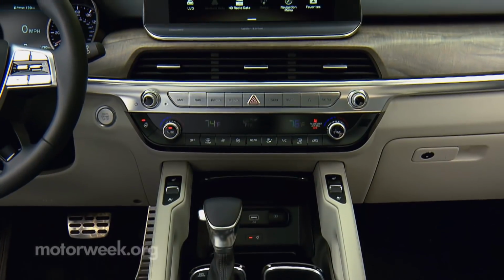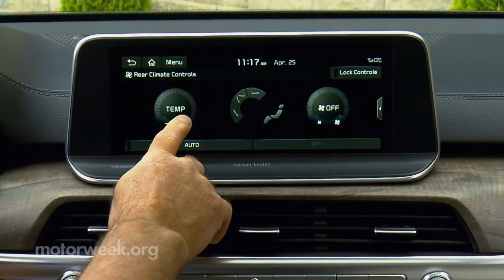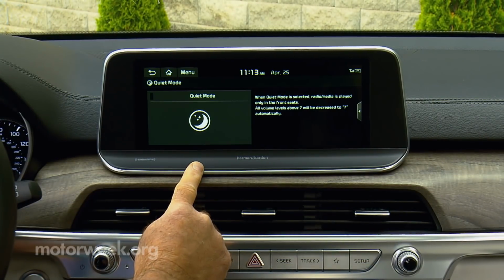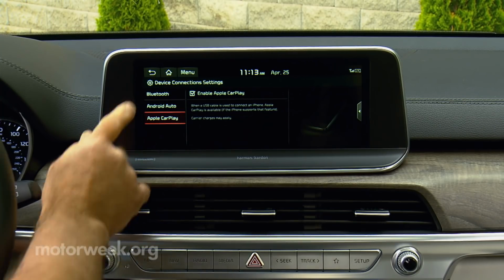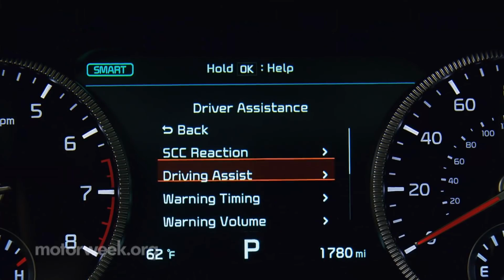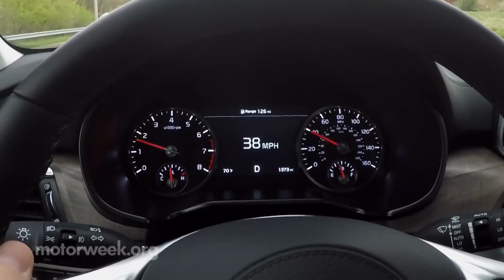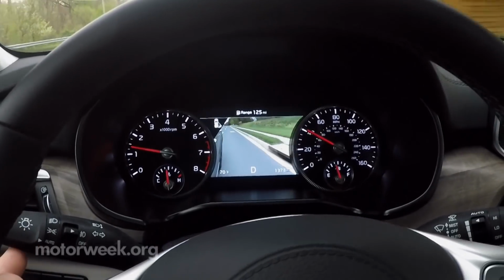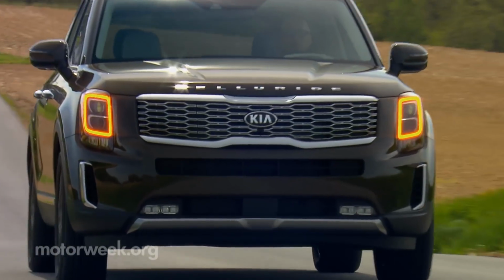For better or worse, connectivity is at the top of everyone's wish list these days, and highlights here are a standard 8-inch and available 10-inch touchscreen with full smartphone integration and UVO telematics. Safety features are up there too, as the Telluride is fully competitive, with Kia DriveWise advanced driver assistance systems available, and forward collision avoidance assist with pedestrian detection standard.